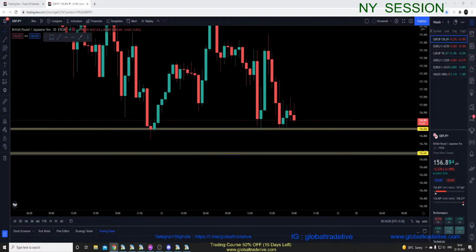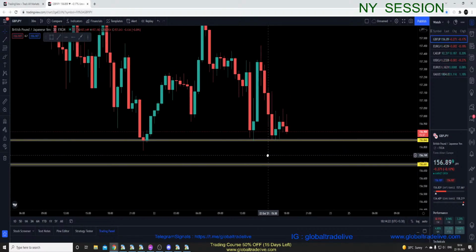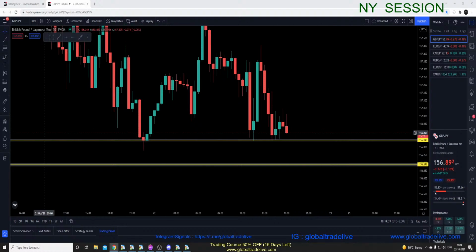So let's get started. At this point of time, I have marked two supports over here. One is at 156.846 and the second one is at 156.691 area.